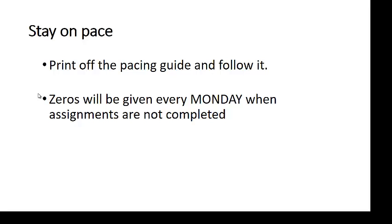If you do have a zero, I'll grade it whenever you turn it in. So you can always turn things in late, and then I'll grade it when you turn it in. So the grade can get replaced, so it won't always stay a 0. But if you don't complete it on time, it's going to go to the grade book as a 0 initially.